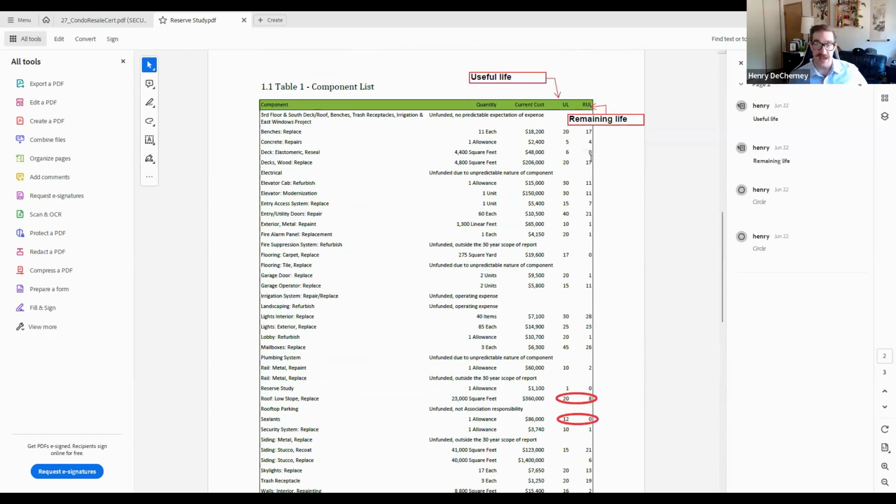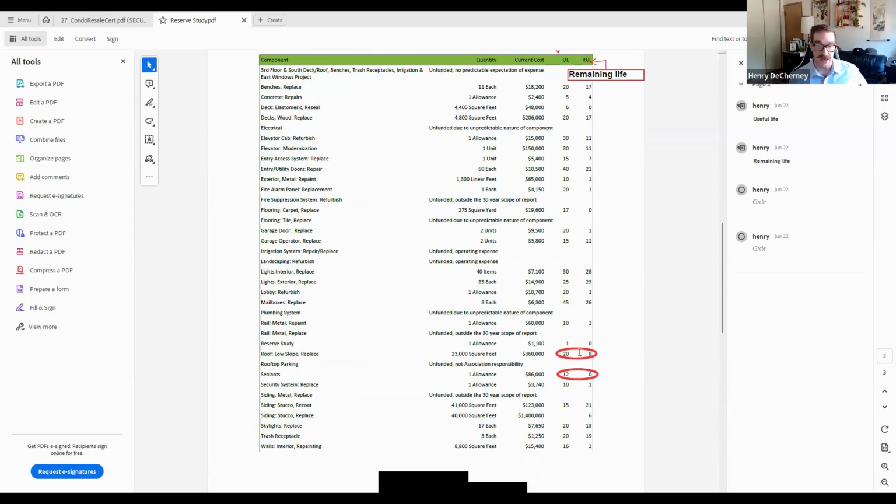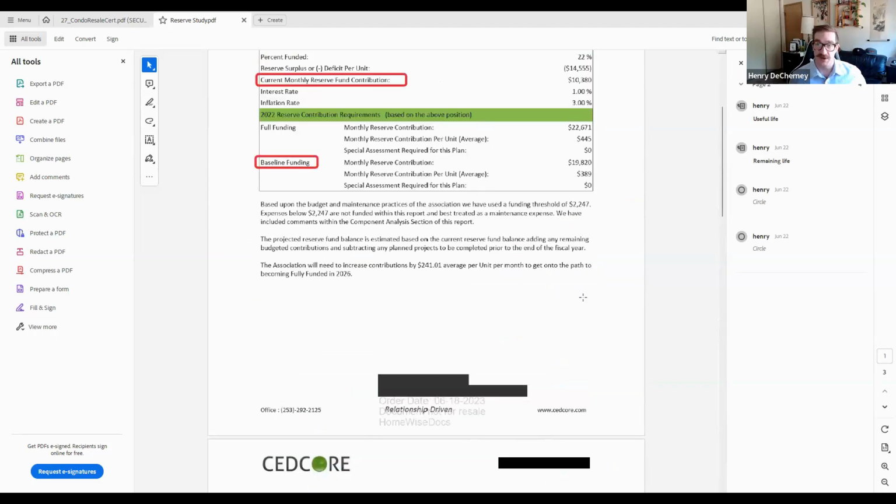Even if they haven't been talking about a special assessment, you can look at this list and say, okay, they might not need a special assessment right now, but they've only got 200 grand in their reserves. They're only contributing 10 grand a month, and they're supposed to have 360 grand here in a couple of years, along with everything else that has 0 to 5 years of useful remaining life. So with a little bit of quick addition, you can say that's probably not going to work out.